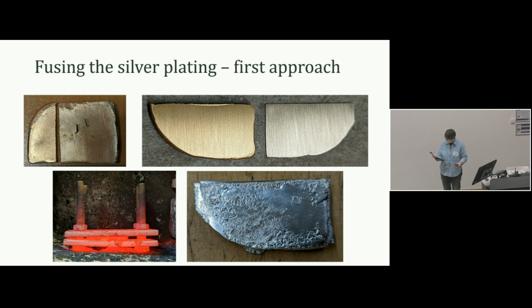So our most successful token ended up with 3.1 microns of silver at most of the points we measured. So we were quite happy about that. It was a little bit thinner than we would have liked, but it was in the realms of tolerance. The token you can see on screen was not our most successful token.